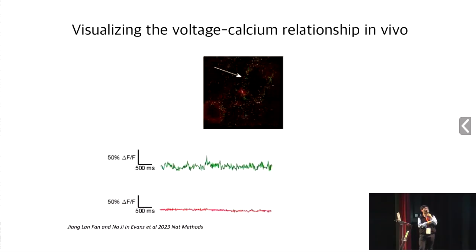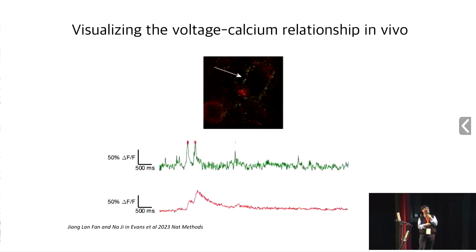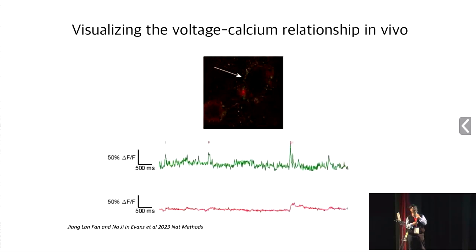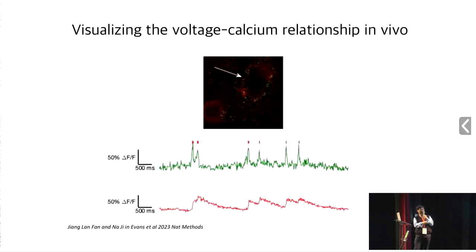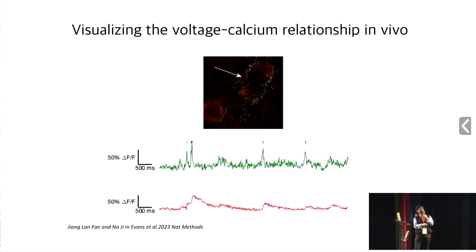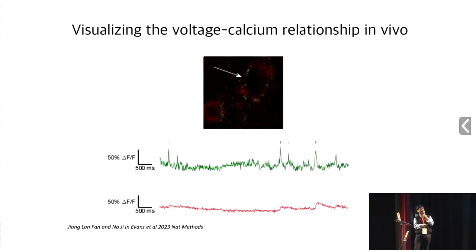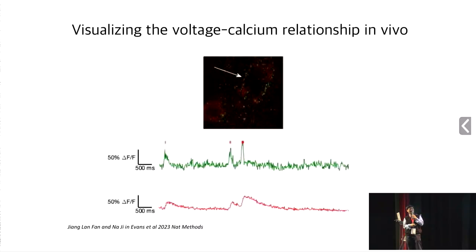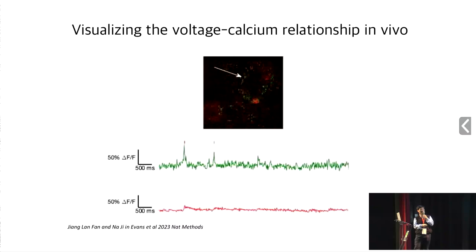Nazi's lab, in collaboration with us, looked at both voltage and calcium at the same time. I think this is the first time in vivo we've seen the relationship of voltage to calcium. We're seeing that calcium was slow, and this gives you a nice idea. Every time there's a spike detected by voltage, you see a little red blip. As you can see, single action potentials are correlated with changes in calcium. Those changes in calcium can actually be quite small. They're small in amplitude, but they're long-lived. So here's another example. There's a spike, and the calcium blip is quite small.